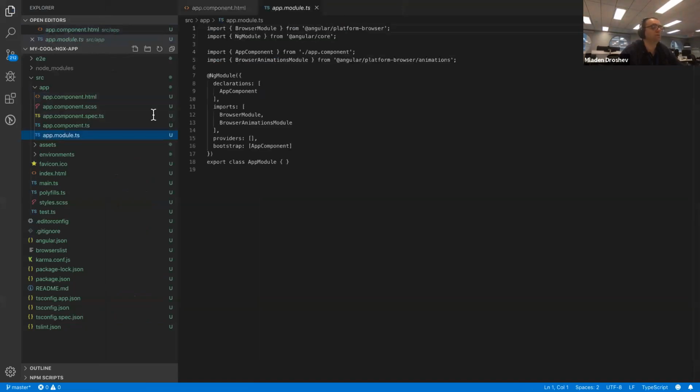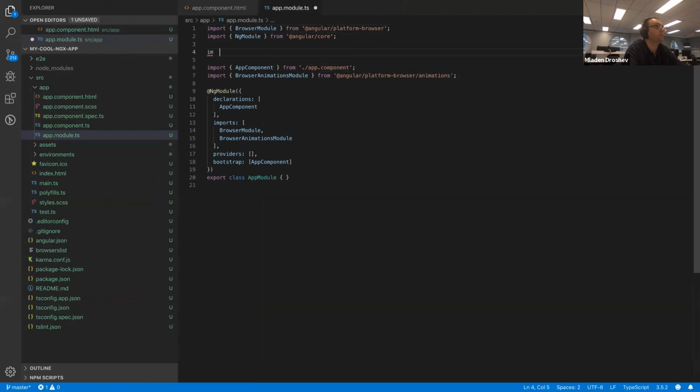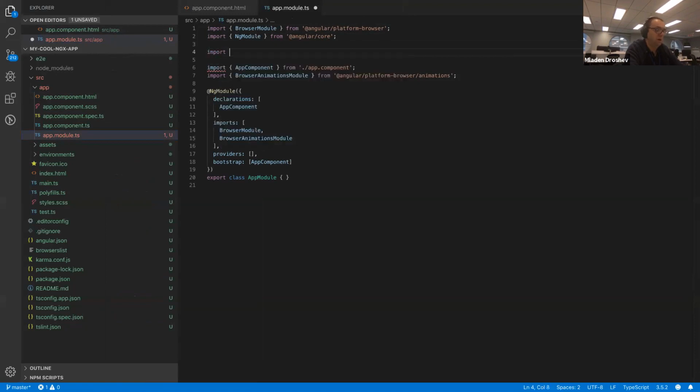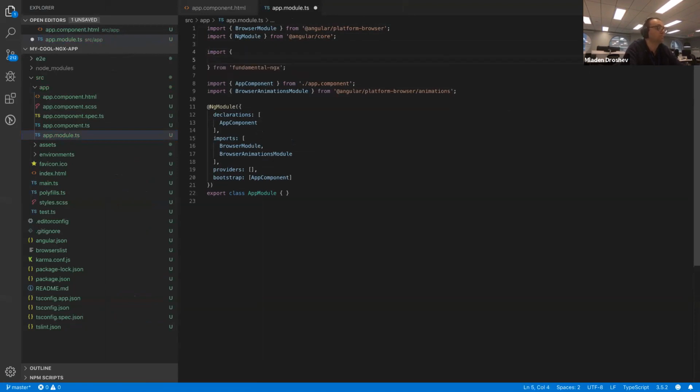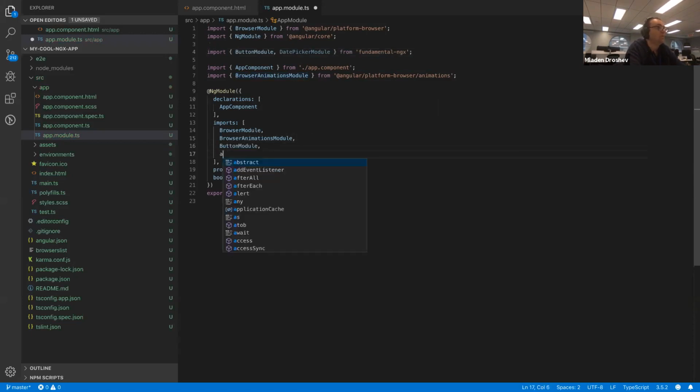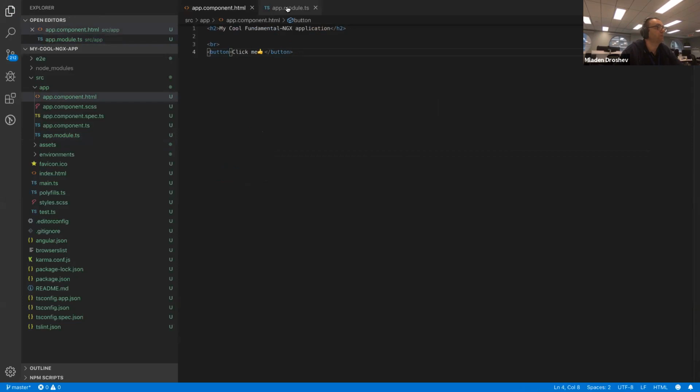Let's go and include, I would like just to play with the button and the date picker. So what I can do, I can come in the application module. I can do import. I'll leave this first empty and do from Fundamental-ngx. So you see there is auto-completion TypeScript. It's offering you. I'll include the button module, and also just for simplicity, I'll include the date picker module. I'll come here and import it, and so now we can use this component.